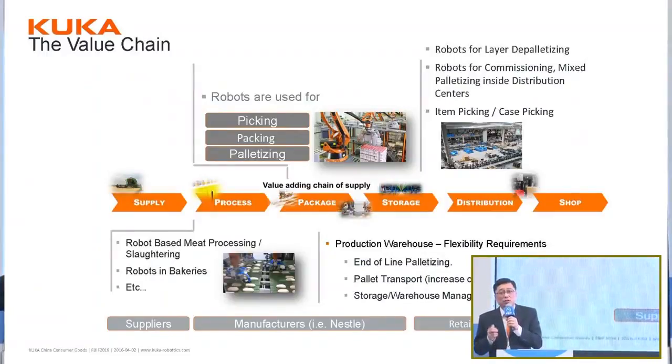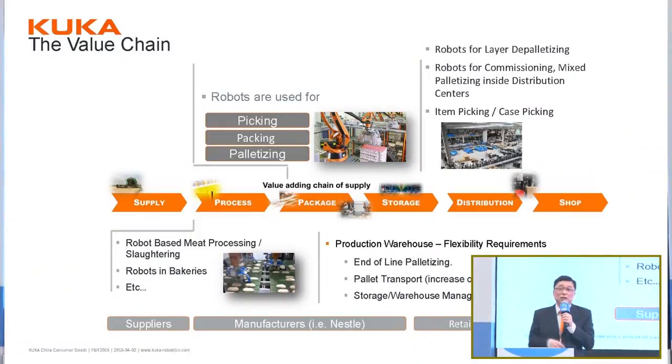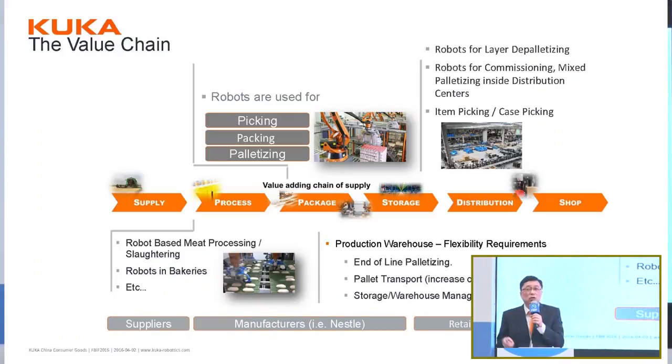And the value chain is another topic. What does that mean? First, it includes robotic-based meat processing or slaughtering, or robots in bakeries, etc. And more robots are being used in picking, packing, and palletizing. And in the warehouse, it could flexibly meet many different needs, like line palletizing, warehousing, and transporting.